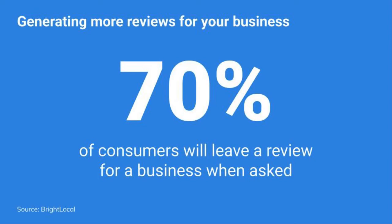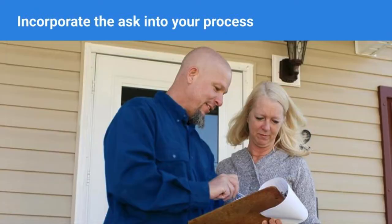However, a lot of people fall down on that last part. They're not asking. They're leaving things to chance. So here's your opportunity to build it into the completion of any job that you do for a homeowner. Make sure that you ask, right? What I recommend is incorporating that ask into your existing process. There's a couple different ways you can do this.